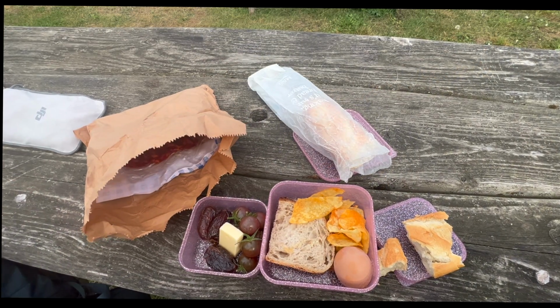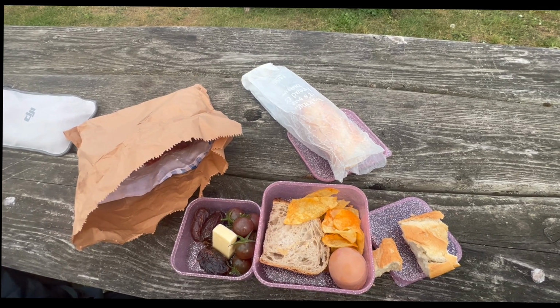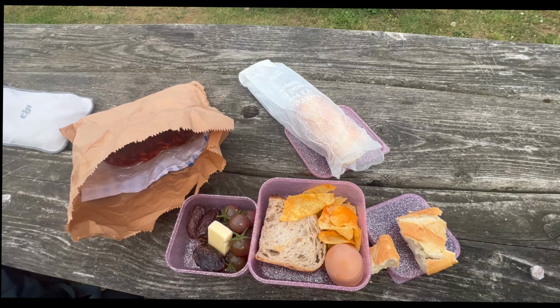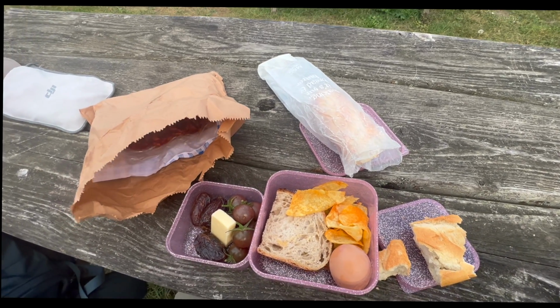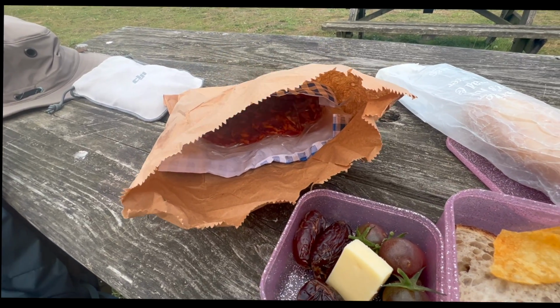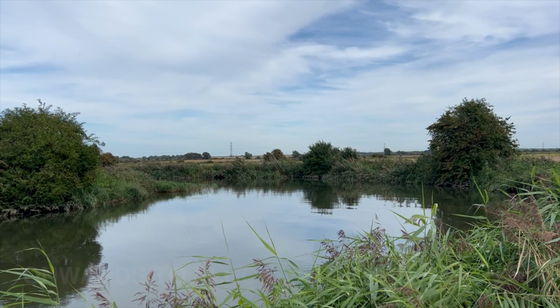Lunch today is sort of estilo español, tapas style. Kind of a mix of different things to pick on: bread, hard-boiled eggs, some Spanish crisps, some cheese, some tomatoes from the garden, some dates. And in there is some chorizo I bought from the Good Shed this morning. So yeah, it should fill me up.